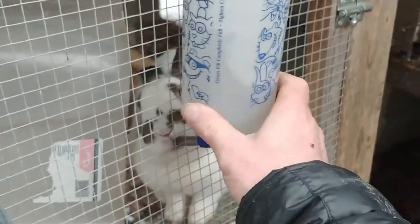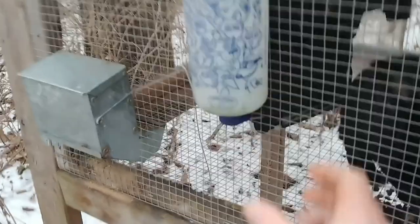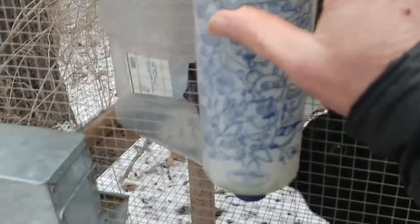So what I do, there's a set of watering jugs there and a set here. And if you notice these, this one over here is frozen up, I think, partially frozen. This one's not. And that one's empty. All I really do is I just swap them out, which is kind of hard to do one-handed.